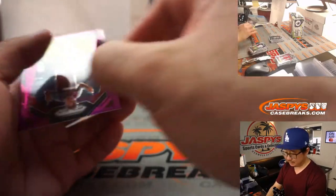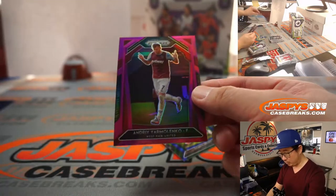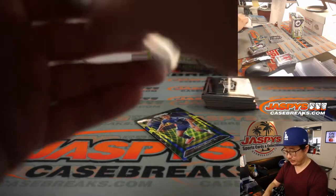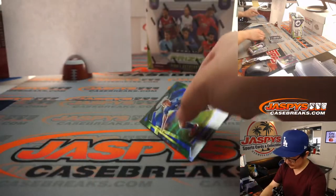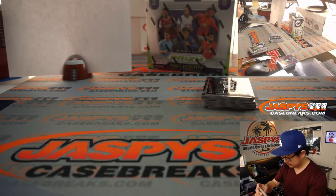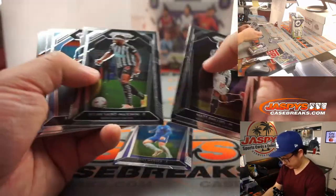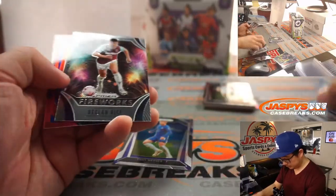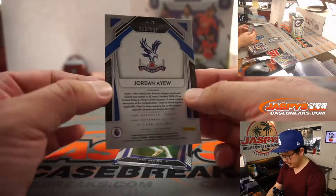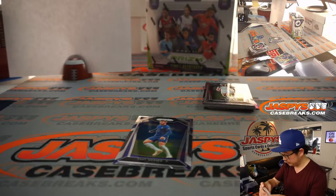There's Dennis Prate for Leicester and Yarmolenko for the Hammers, West Ham United. Robert, 55 out of 99. Timo Werner for Chelsea. And Jordan Ayew for Palace to 149. That'll be for Josh.